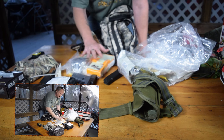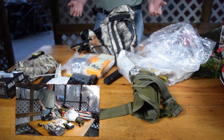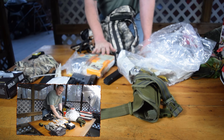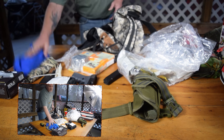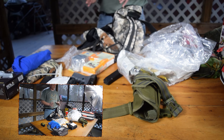Now these aren't the most expensive items in the world, so they're not going to last you from now until civilization has been rebuilt, but they're going to keep you alive for a little while. They're going to get you started. So it's good to have as much as you can. But remember, all these items, no matter how good they are, never take the place of the skills that you have. Skills are the most important factor.